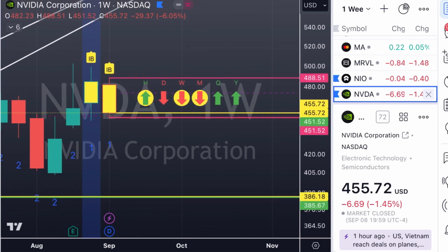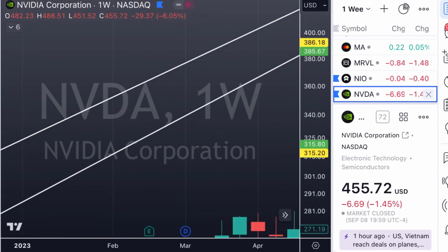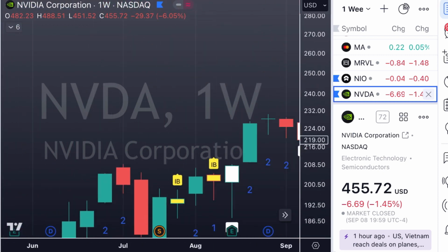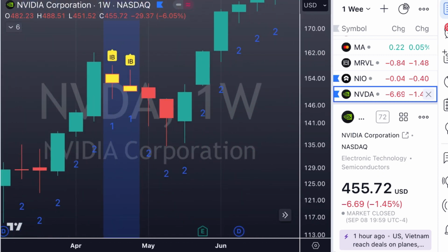NVIDIA. Here's a double inside bar on NVIDIA. We go back in time to look at NVIDIA. Find the last time we had one of those. And this, guys, we have to go back. This is April of 21. We had double inside bar and 2 straight weeks of a big, big downturn. That's the kind of momentum we're looking for off of these double inside bars.